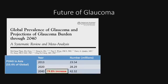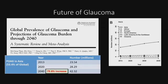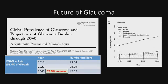And this figure is projected to jump to 42.32 million in 2040. So Asia is contributing more than 50% of primary open-angle glaucoma to the whole world. And it is not only primary open-angle glaucoma, it is primary angle closure glaucoma as well, and all glaucoma as well. So in all aspects, Asia is leading. And we are part of Asia, Pakistan being the 5th most populous country. Our numbers are missing in this.